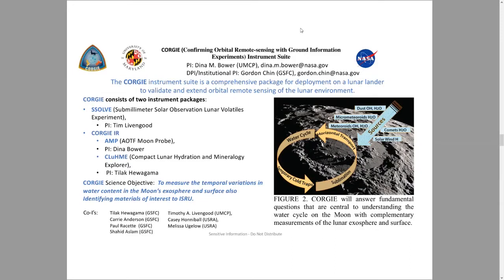And the CORGIE science objective is to try to measure the temporal variations in the water content in the moon's exosphere and on the surface, while the CORGIE IR will also be able to identify materials of interest, such as iron, that can be used for in situ resource utilization. Next slide, please.